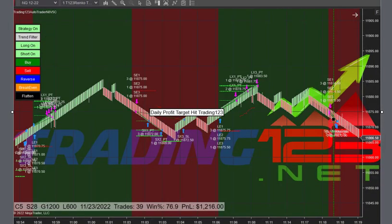And we pretty much did the same thing with the NQ here, but we shut our trend filter off, and so it took a lot more trades. As you see, it did 39 trades. We're trading 5 contracts, $1,200 goal, so it was taking all the trades up and down. And 39 trades later, we hit our goal with a 76.9% win rate. If I probably would have left the trend filter on, would have had better results.